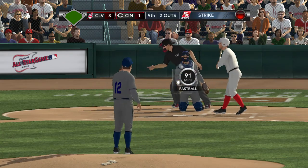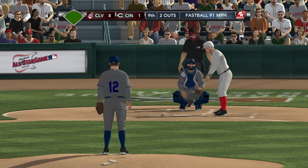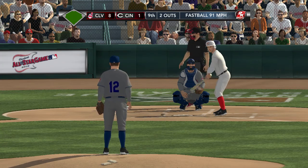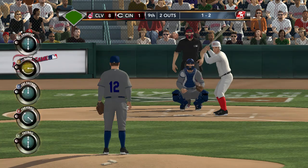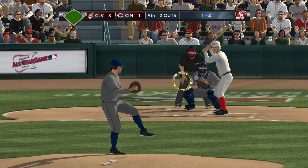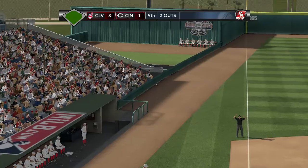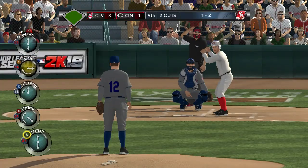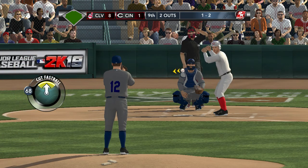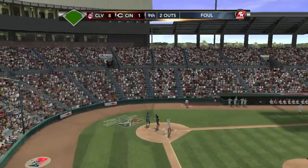Swing and a miss. He's behind, a ball and two strikes. Fans are on their feet right now. They know two strikes on the hitter. They need to keep this thing going. Line towards third and foul. The 1-2 pitch. And another foul ball.